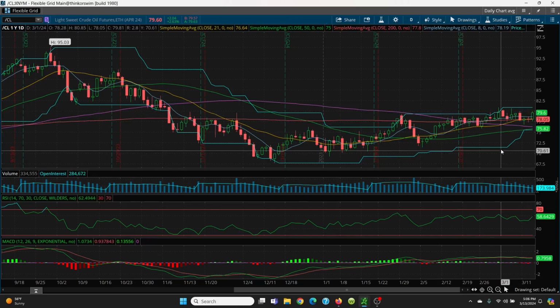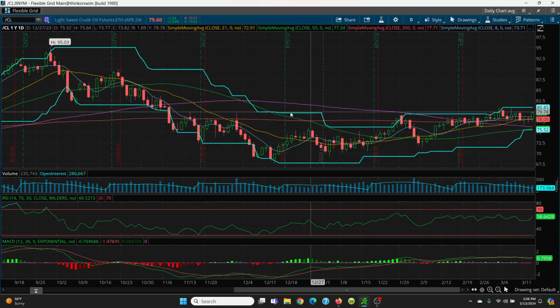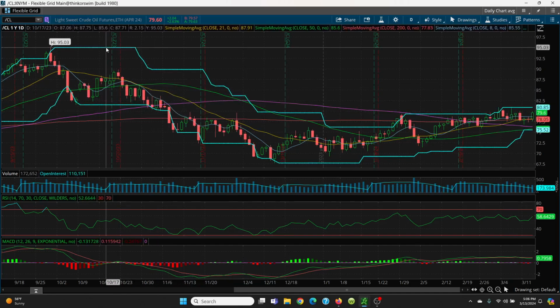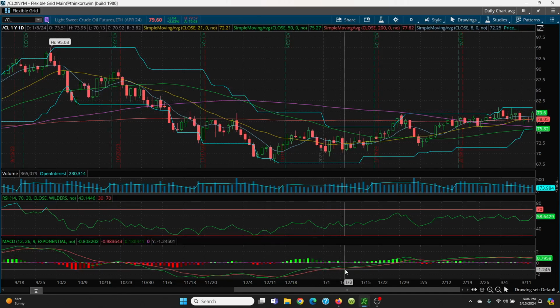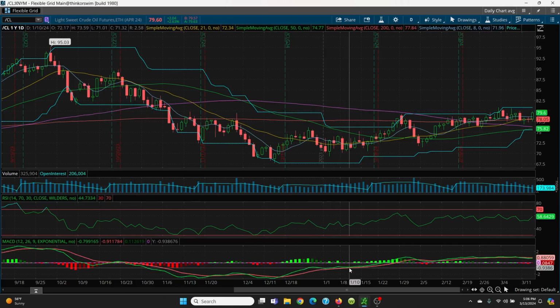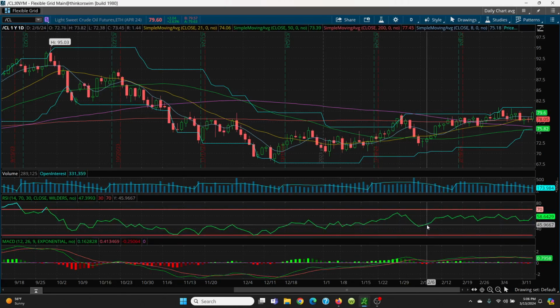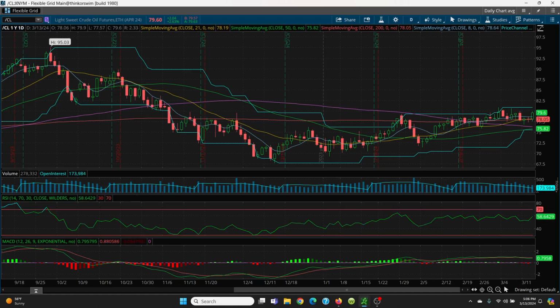Nice rounded bottom. Here's your neckline coming all the way through. Once that's broken out here, then we just follow the candles all the way on up. Now, your MACD here, your green is trying to work its way back above the red here. RSI, plenty of room to run here. You're only sitting at 58. Looking very, very bullish. Okay, let's take a look at a weekly and a monthly.